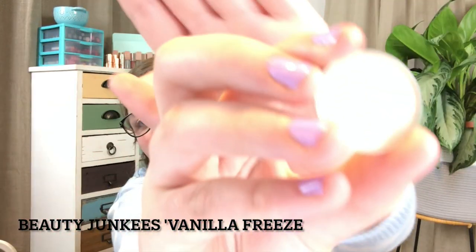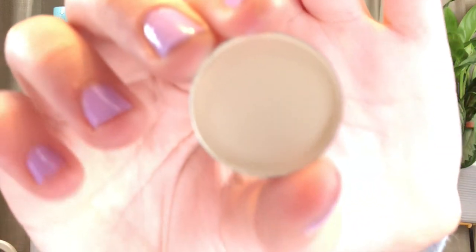I just really like that one. And plus it matches my shirt today. I'm going to pick this one. It's kind of shimmery. I like to use shades like this sometimes.